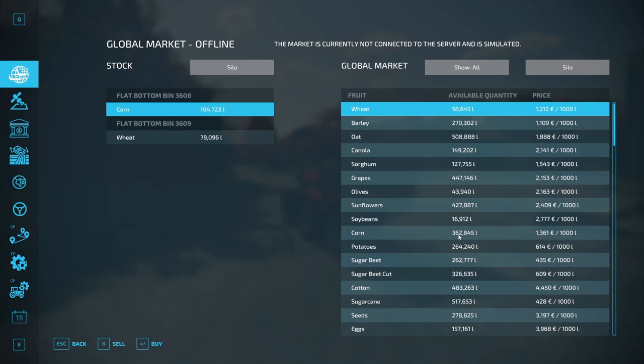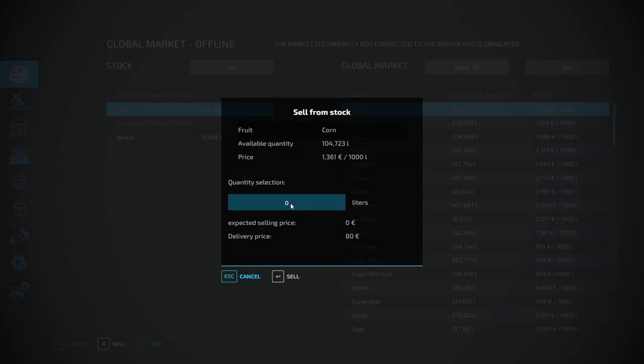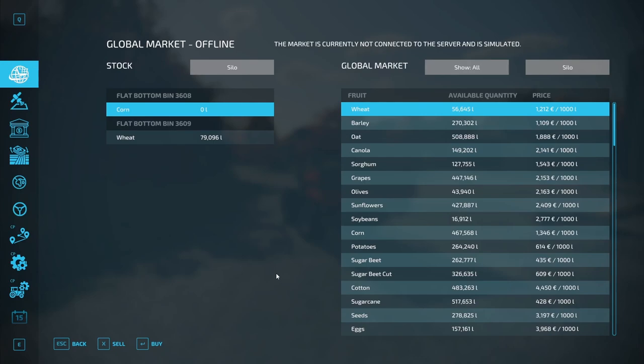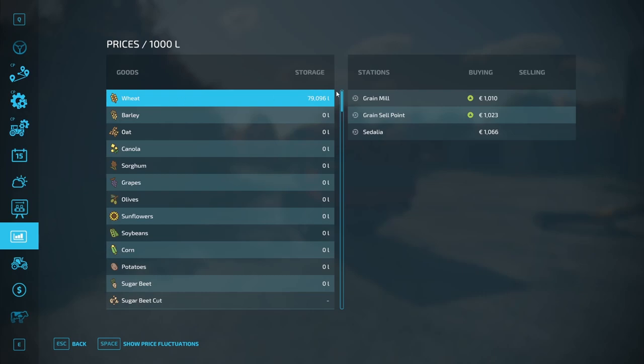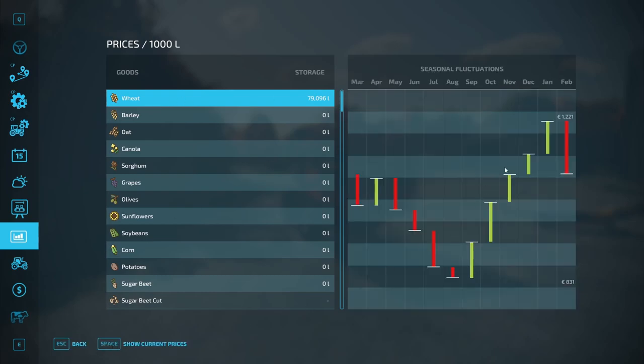Corn, where are we now? 1,316 per 1,000 litres. Sell that. Sell it all. 104,723. Yep, that's it. What do you think? Should we wait on the wheat? That's pretty much at the top end of what we can get from it, so look at wheat. 1,221.